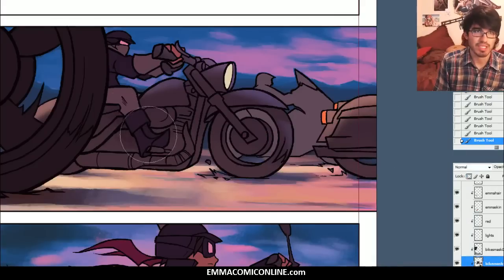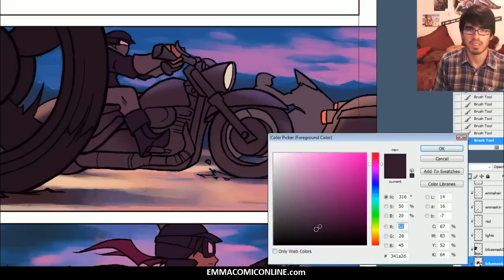Yeah, let's put some shadows in here. Ooh, those are a little bit too saturated. Don't like it.